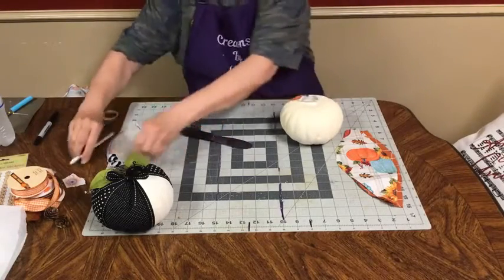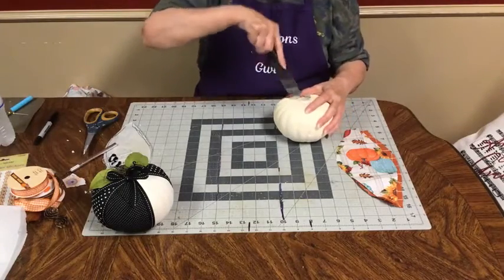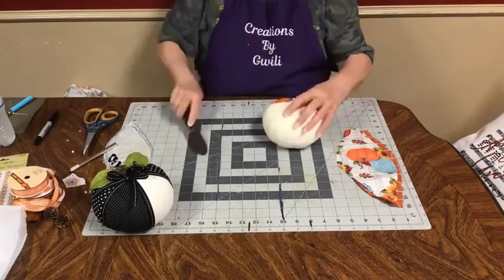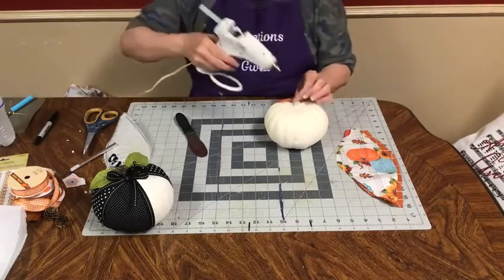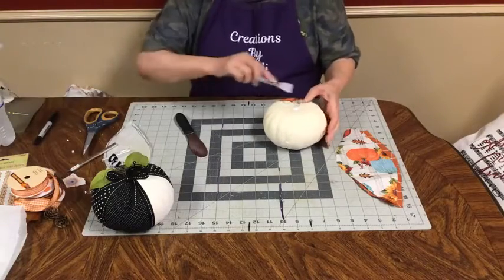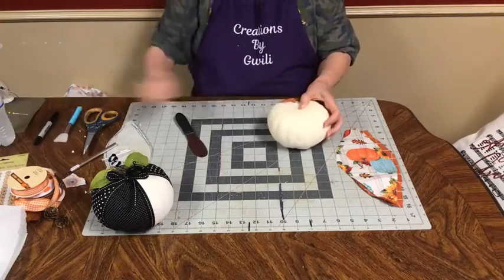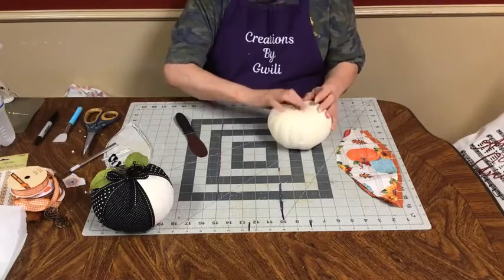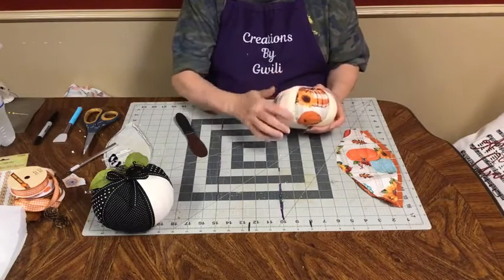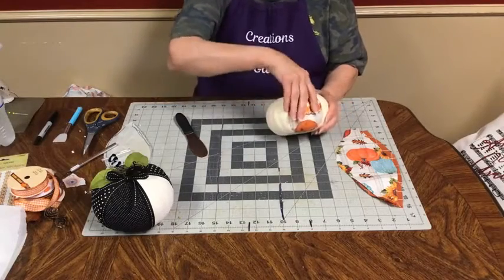You can glue it. See, you don't need Mod Podge or anything to get your material to hold. I am going to put a little bit of glue right on that and then just push it down in this hole. Okay, that makes sense? And there you've got one of your lines. And don't worry about seeing your markers because the material on each side is going to cover that.